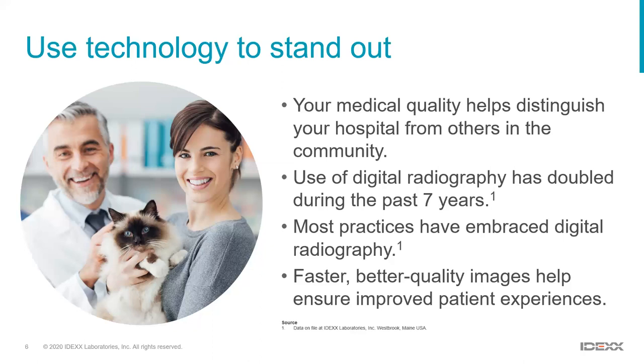So we know that most practices have embraced digital radiography, and knowing that we've gone to this technology-based platform, it gives us the ability to work within the software to help make sharing images with pet owners and sharing images with clients much easier to, again, help establish the need for the diagnostic itself and ultimately justify and help support the need for any additional diagnostics or the treatment plan that we're recommending.